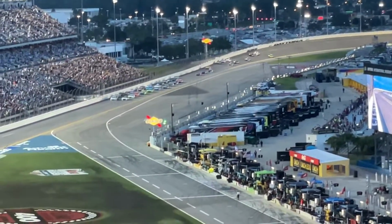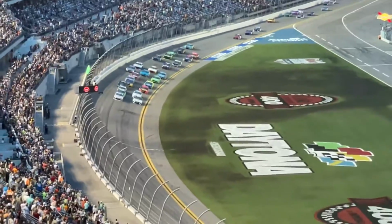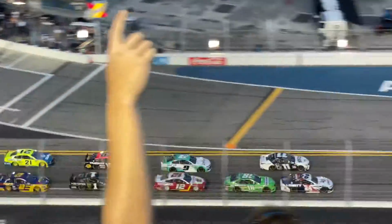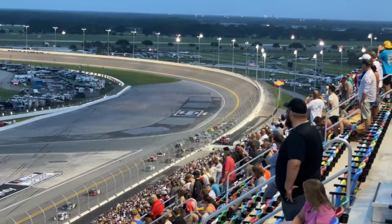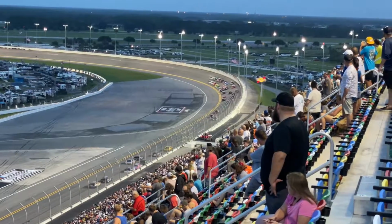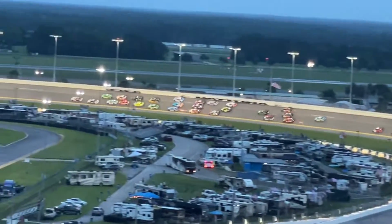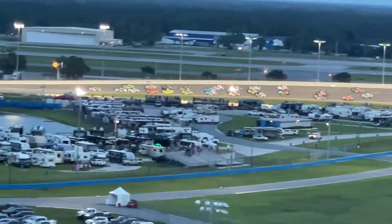From the front of the field all the way to the tail end of the field. Lap number 1 at Daytona by a finger led by William Byron. While the car was on the grid, penalty for Alfredo, leaders into early problem for Quinn as well on lap 1. The roof hatch blew open.